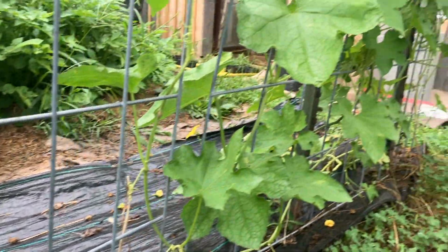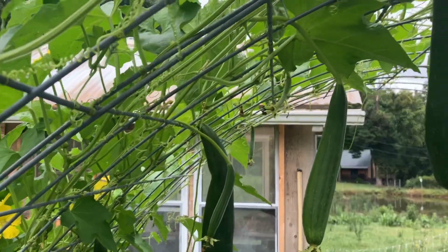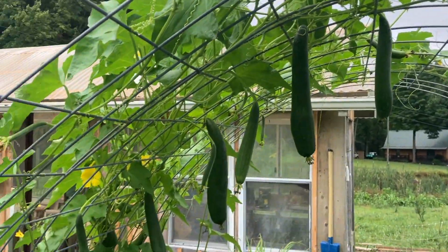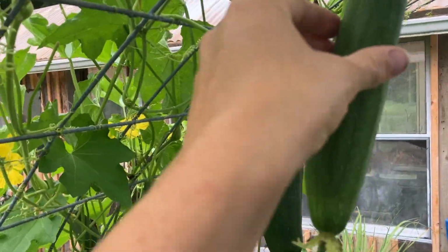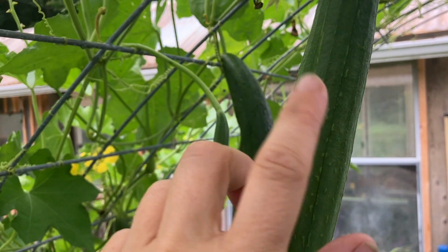And then the loofahs, y'all, the loofahs are exploding. We've got tons of fruit on here. I haven't decided exactly what I'm gonna do. If I'm gonna pick them early, feed them to the pigs, if I'm gonna actually let them go full loofah, if I'm going to try them to eat, because I'm pretty sure, if I recall correctly, you can actually eat that variety. But I'm thrilled.